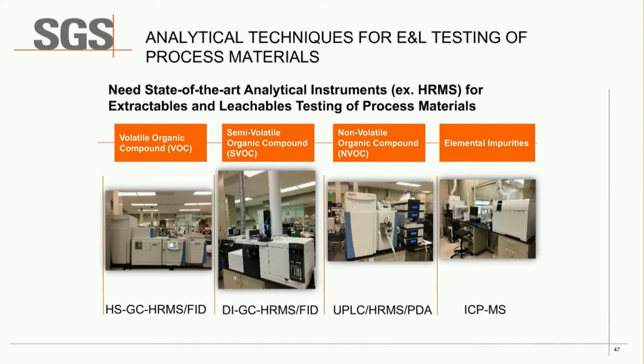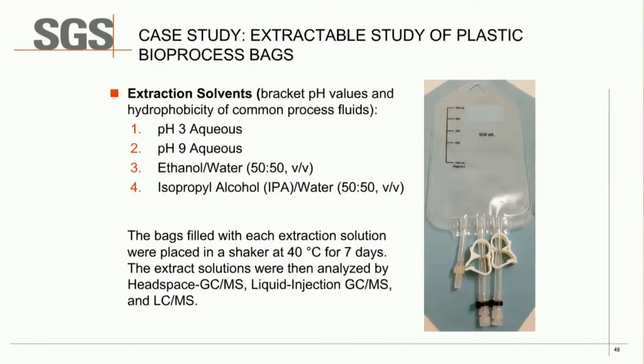So we perform the full testing, from the volatile, semi-volatile, and non-volatile organic profile, as well as elemental impurities, for all the process material. Here is also a small case study, which is an extractable study on a plastic bioprocessing bag. As shown in the picture, this process bag is only 500 ml, but during the actual process it is 50 to 100 liters.